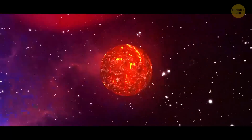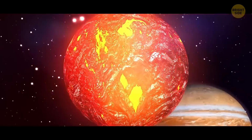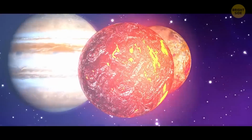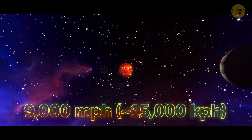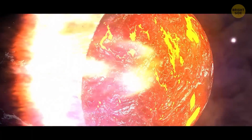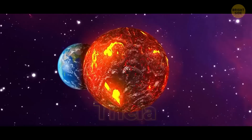The planet races through space. Its orbit is unstable, like a pool ball gliding across the table looking for a target to collide into. Only this ball is the size of Mars, and it's going 9,000 miles per hour. Boom! It crashes into another planet. This Mars-sized object was called Theia, and what it smashed into was Earth.